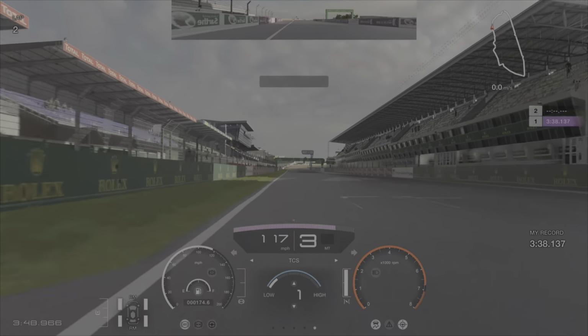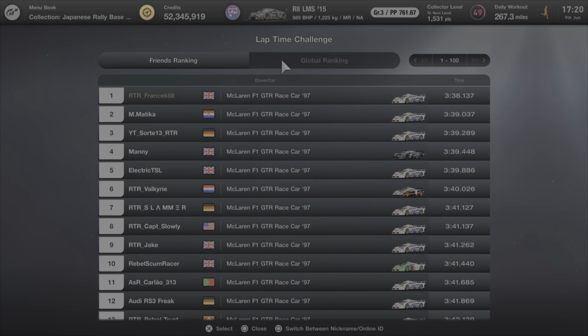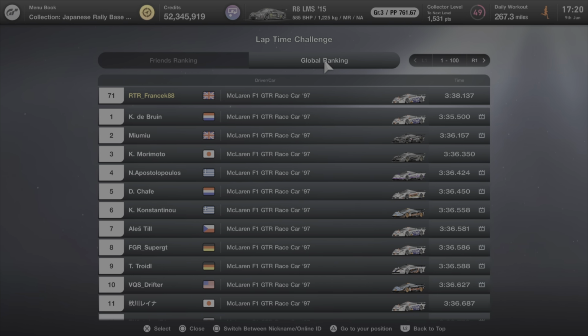3:38.137. So a decent time, quite an enjoyable time trial this one as well. But we're looking to get a 3:41.9 to achieve gold. And so we've got a decent lap time there. World record being a 3:35. So let me know if this does help. Pleased with the lap, it puts us 71st I think in the world. So quite a decent effort there.